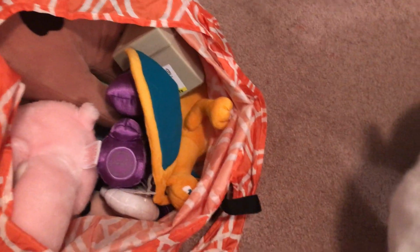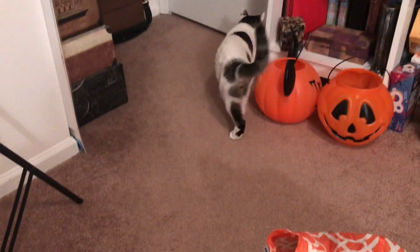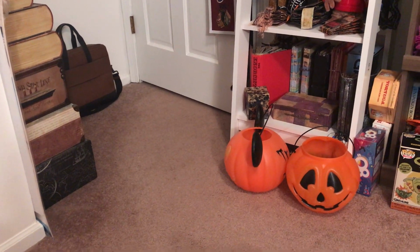And Ollie's gonna come say hi. I shut the door so he couldn't get in. Apparently I didn't shut it well enough. He pushed the door open. You leaving? Are you leaving? Look at that. He's gonna fit through that door. Yep, squeezed right through that door. All right, bye, Ollie. Okay.